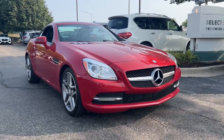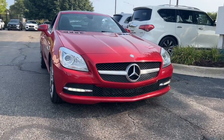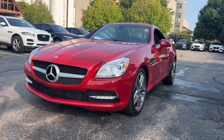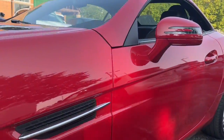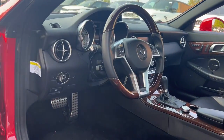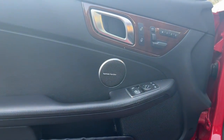Get acquainted with the 2013 Mercedes-Benz SLK class. With less than 60,000 miles on the odometer, this vehicle stands out from the rest. Here's a captivating SLK class that delivers exhilarating performance, high-end luxury, and superlative build quality. Athletic yet civilized, this premium roadster lets you enjoy the very best of what the road has to offer.